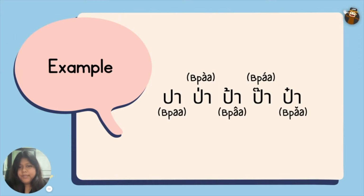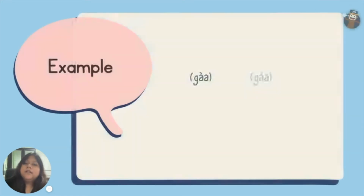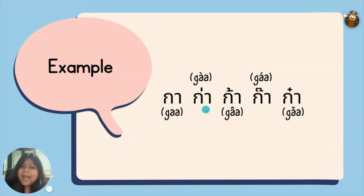For example, do you see? It is the same word, but when you put a tone mark on it, it has a completely different meaning. For example, ปา, ป่า, ป้า, ป๋า. Here, ป่า means forest, but if you go a little bit higher, ป้า means auntie, or ป๋า, which means father. So be careful when you see the tone mark, and be careful when you pronounce it. Next are กา, ก่า, ก้า, ก๊า, ก๋า.